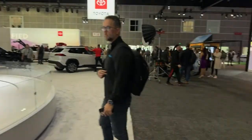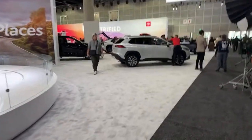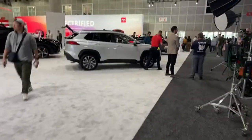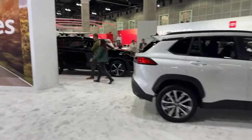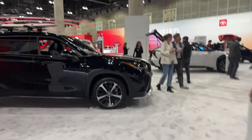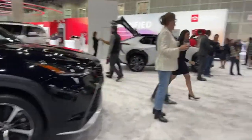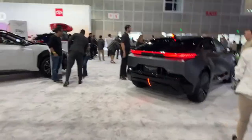But I think we've pretty much checked out most of the booths here. We're going to look for the German cars, of course, but let's check out the infamous Toyota BZ4X or something like that, the trash of the EV sector. It might be that car or that car. I don't know if they're the same. That one actually looks okay, but this one is the one that we can check out. This one, it says prototype.